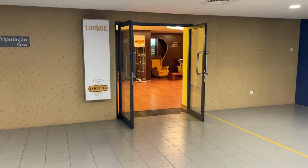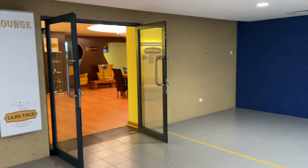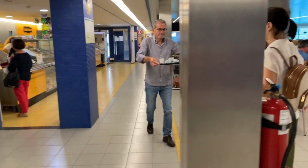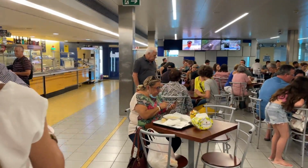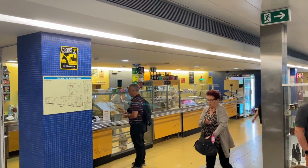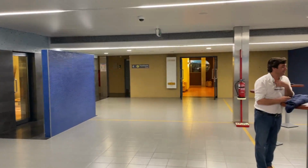So Lajes Field is the restaurant. You can see they have a lounge here where you can hang out before you get on the flight. In addition to that, right next to it is their actual restaurant. This is all before security. So if you are traveling with someone who wants to eat before they go through security, or maybe you're leaving people behind on the island, you can grab a bite to eat here before you pass through customs and immigration.